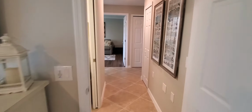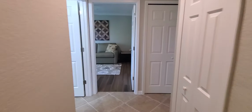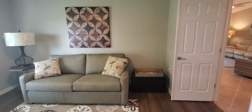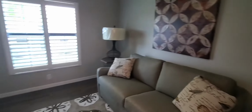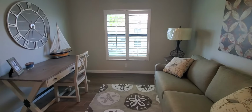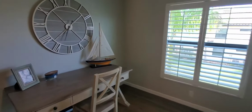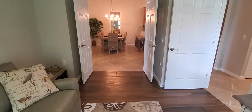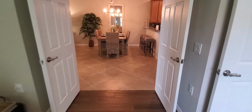Now coming straight across from the guest bedroom, you have access to the den here. A nice sized den with the extra window allowing for extra light in this particular floor plan. And the den opens up into the dining space and living area as well.